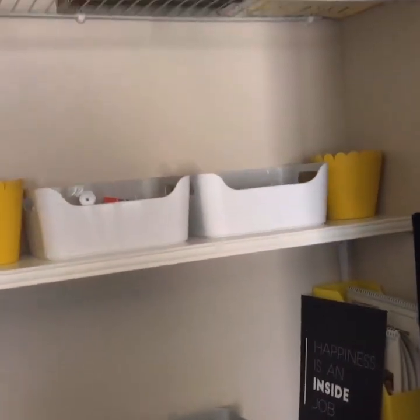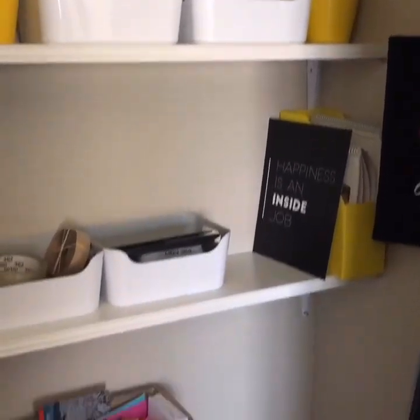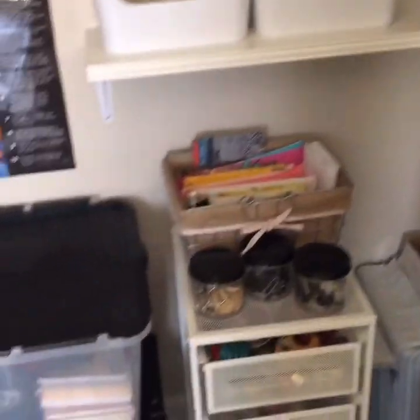And my closet space, which is packed more now from when we first put it together, but again, you'll see the difference. It's kind of packed now, but it was in worse shape before we put all of this together.